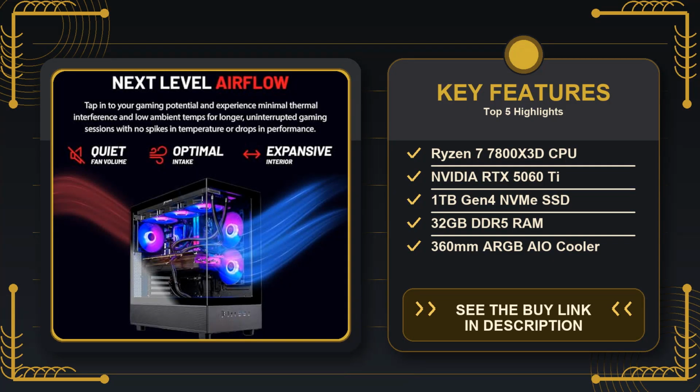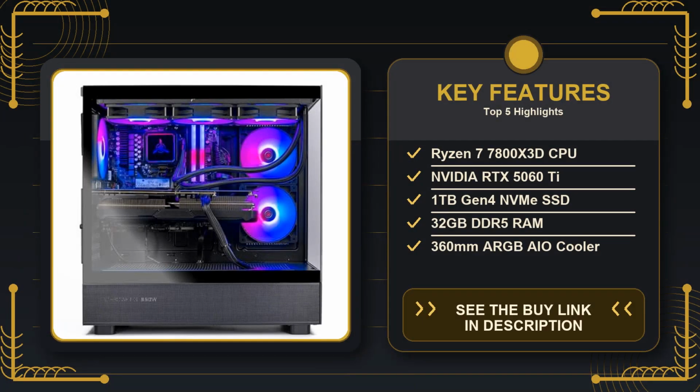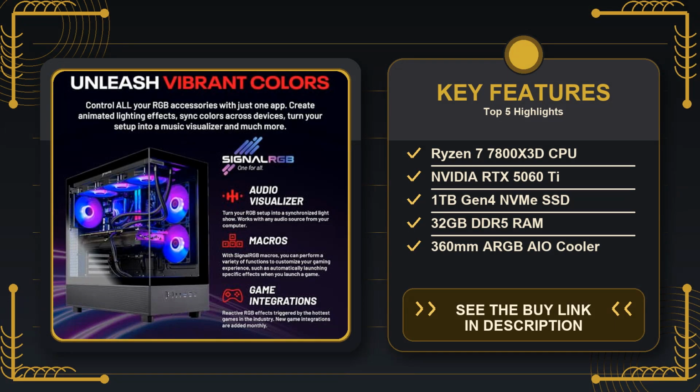The 360mm AIO liquid cooler with ARGB lighting does more than look good. It keeps the 7800X3D under 70°C even during marathon sessions of Red Dead Redemption 2 with all the visual effects cranked. For anyone who's ever had a noisy fan spin up to a scream after an hour of play, that's a genuine comfort factor. The only catch is that the radiator sits at the top of the case, which can limit airflow if you have a cramped desk setup.